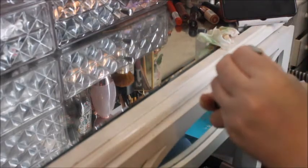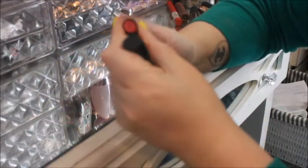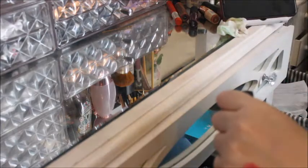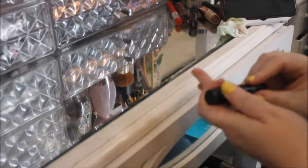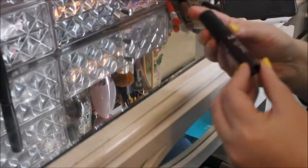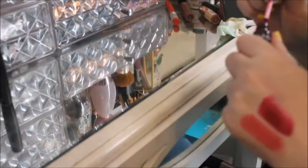Okay, so we're going to start off with Kiko, which is in the shade 810, which I haven't worn for such a long time. I'm sure I got this in Portugal, you know, so it might not even be wearable, but we will try it. Then we've got the NYX Soft Matte Lip Cream in the shade Copenhagen. I've not used this for a long time either, so just want to use this up a little bit more. So that's that one.